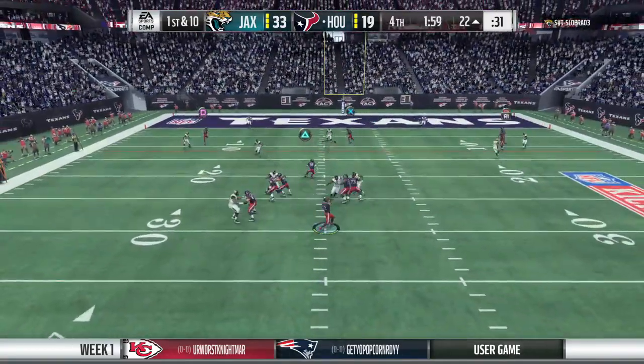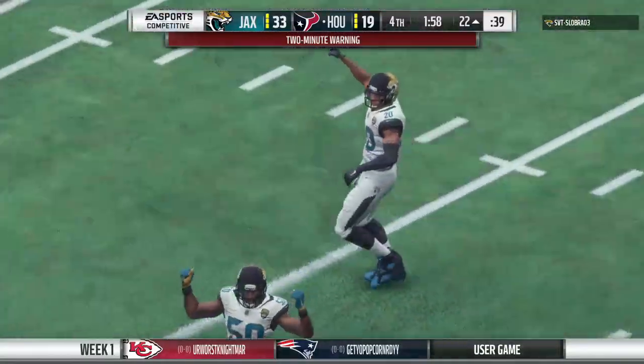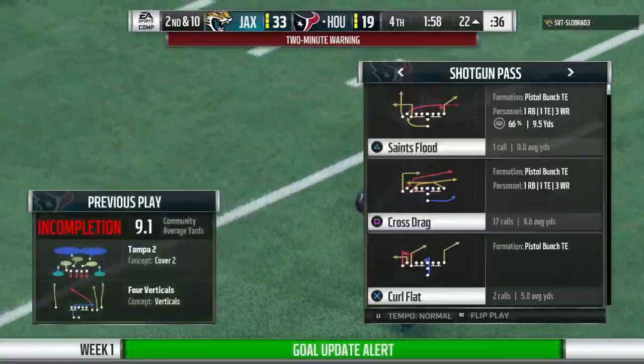They're going to look to throw. He couldn't quite hold it. Got hit. Ball pops out, incomplete.